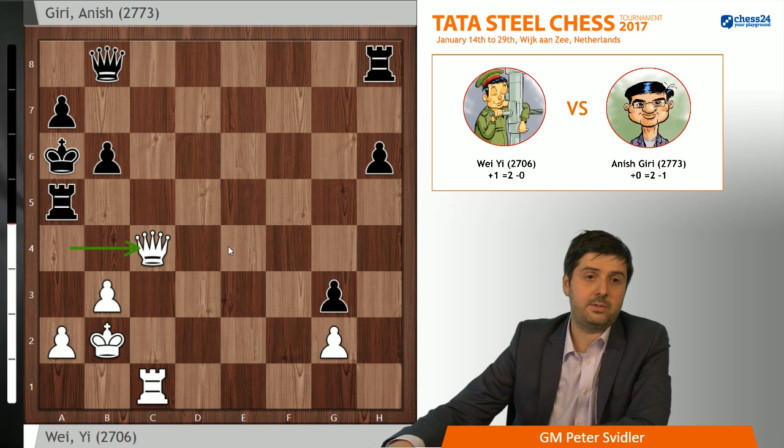With Pavel Ilyanov losing, Wesley So is now the sole leader of the tournament with 4 out of 5. Magnus Carlsen and Pavel Ilyanov 3.5 out of 5. And there are still 8 rounds to go in this tournament, and the action is quite clearly heating up.